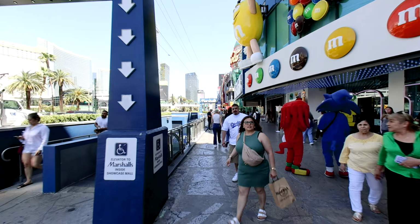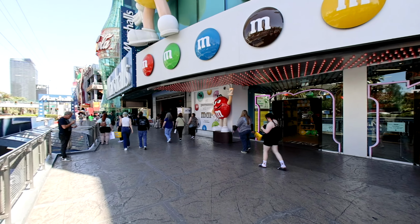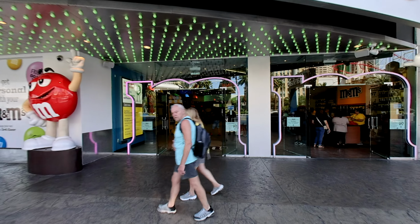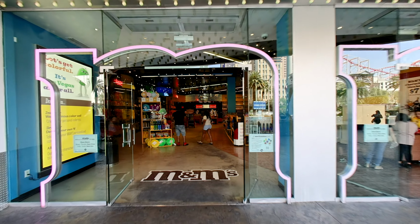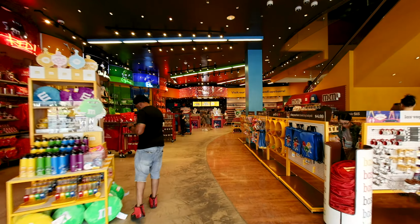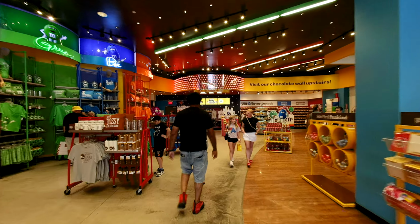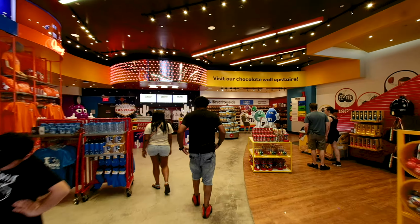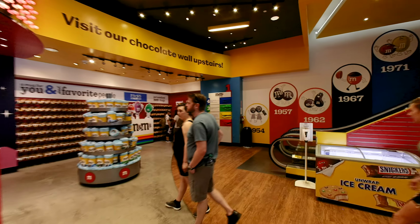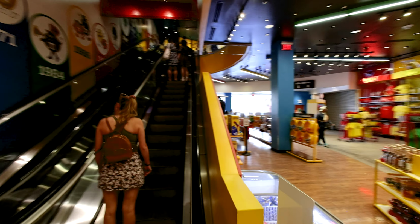The M&M store rises ahead as one of the signature retail landmarks of this section of Las Vegas Boulevard. It spans multiple floors, each level dedicated to different parts of the brand's long history and merchandising empire. The exterior displays the familiar characters in oversized form set against a tall glass frontage that reveals the colorful interior beyond. Inside, the first floor focuses on core merchandise, branded clothing, accessories, and collectibles featuring the full lineup of M&M's characters. The design here follows the bright color palette associated with the candy itself, with displays arranged to maximize the visual impact from the street-facing windows.